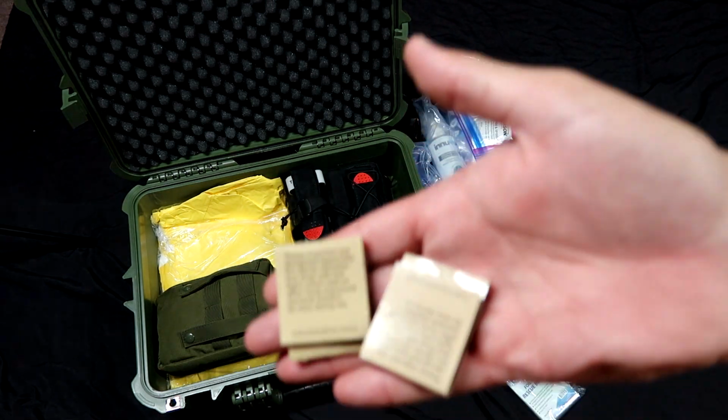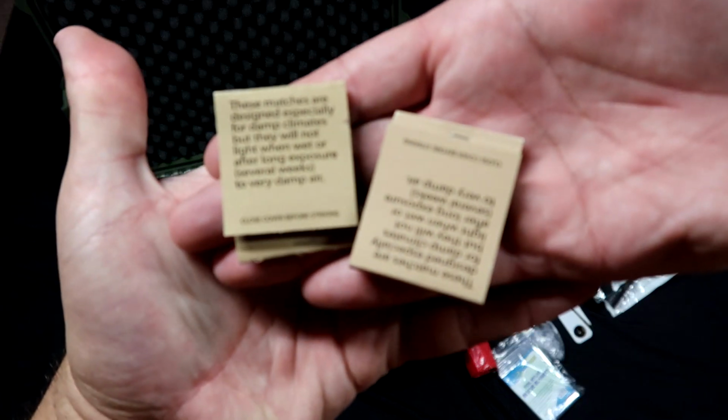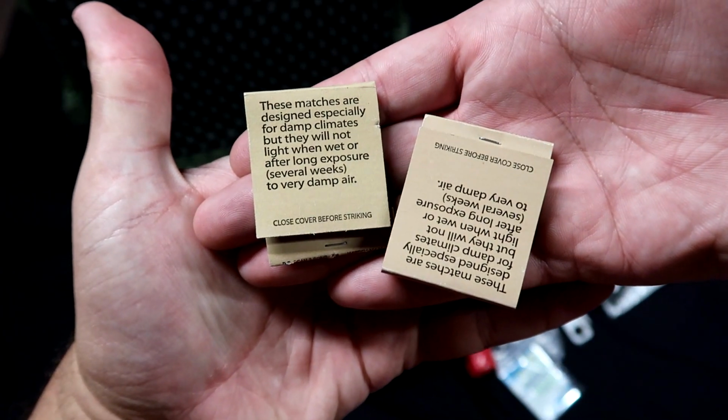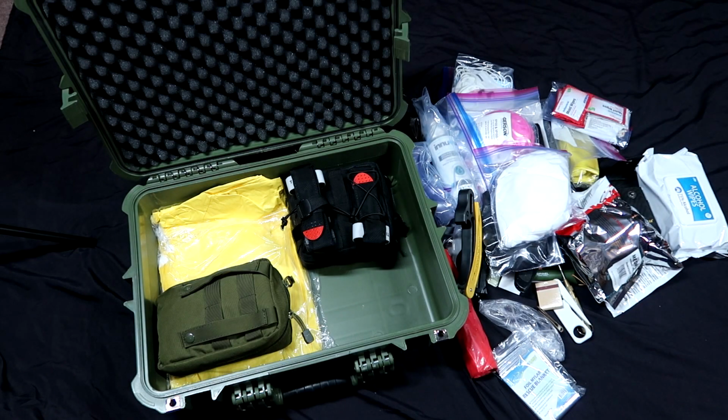Got two more. These are MRE matches. Not sure which one I got them from. I think American, I think. I just tossed them in there again, so why waste them?